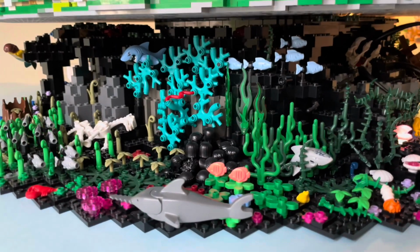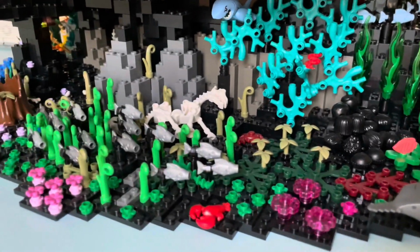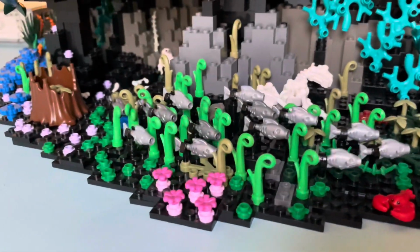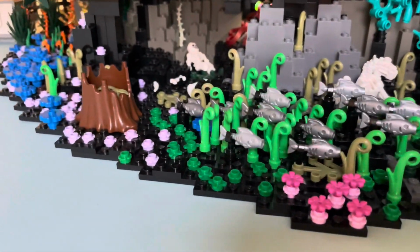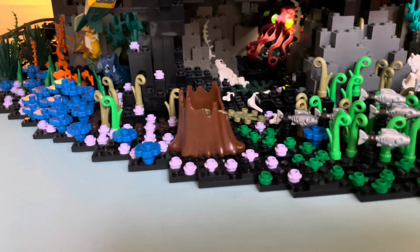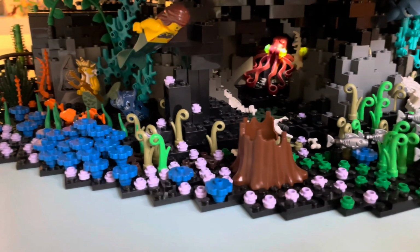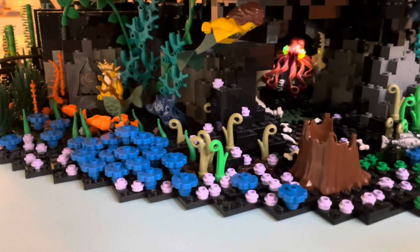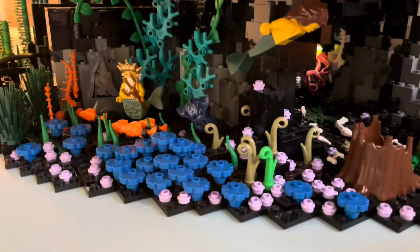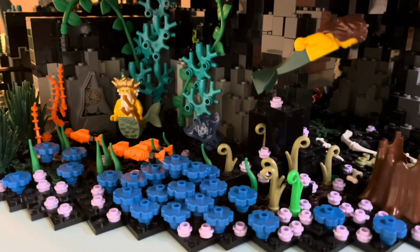And then over on this side, the underwater scene continues. More sharks, lots of crabs. There's actually a cave back here with a killer octopus. And those are LED Lego lights. 100% of this model is Lego. And then back here, we actually have the door to Atlantis. There are a couple stickers in the build, but only a few.